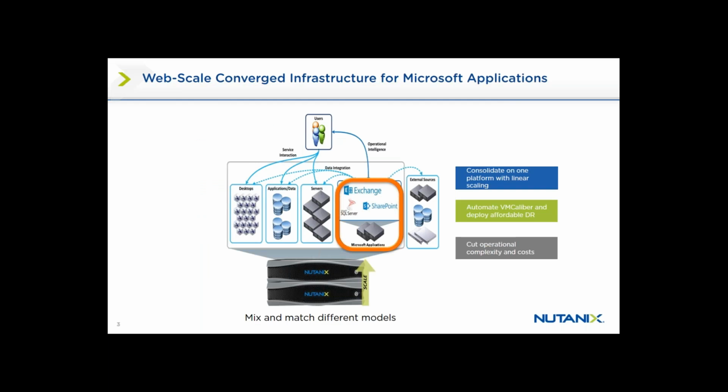This is where web scale comes in. Nutanix can really eliminate these infrastructure silos by leveraging its shared nothing scale out approach. Applications and VMs are served directly from local storage, including SSDs for fast performance, and 50 to 100% performance gains in SQL reporting are not uncommon when customers move to Nutanix from traditional server, networking, and storage. This allows multiple applications to reside on the same virtual computing platform. It gives you the ability to really consolidate down to one platform and have linear scaling.